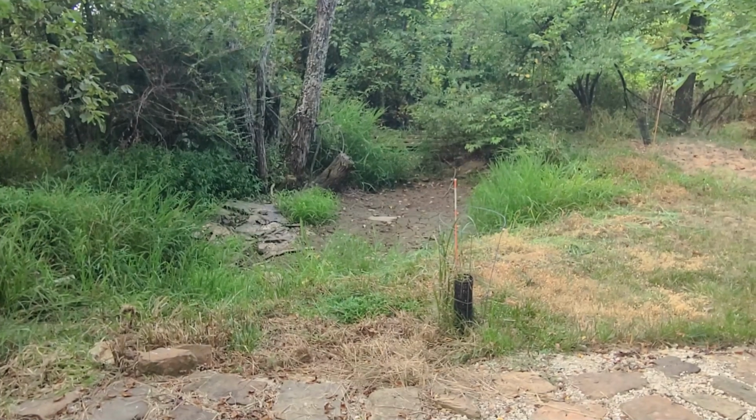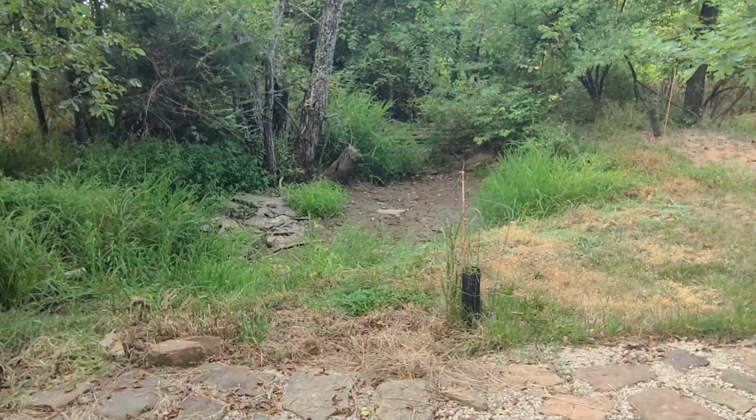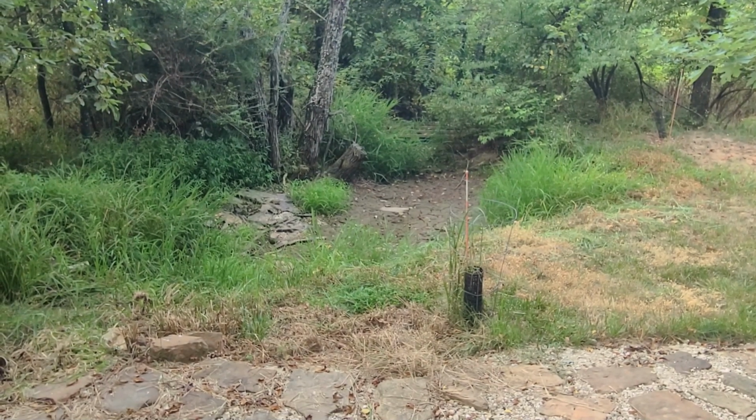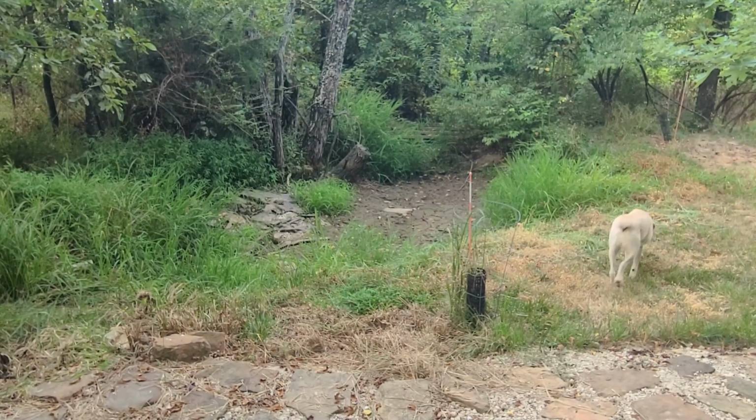Because we've been experiencing drought conditions here in northwest Arkansas and along quite a bit of the southern United States, my small pond has completely dried up. All it is is mud right now.